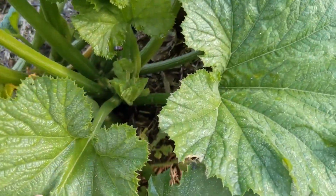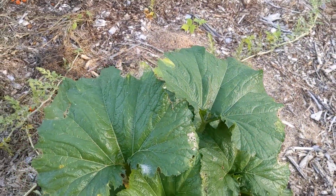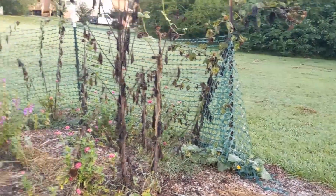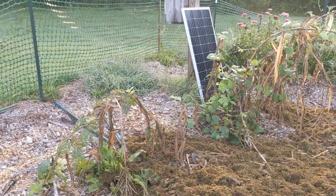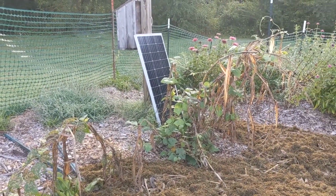We have another zucchini plant down here. Volunteer. That produced, no, it's not a volunteer, I planted it. It produced one zucchini the other day. That was exciting. And we do have some cucumbers underneath the fence there and in random spots. Maybe it will give us more cucumbers. And some more bean plants growing up these random corn stalks.